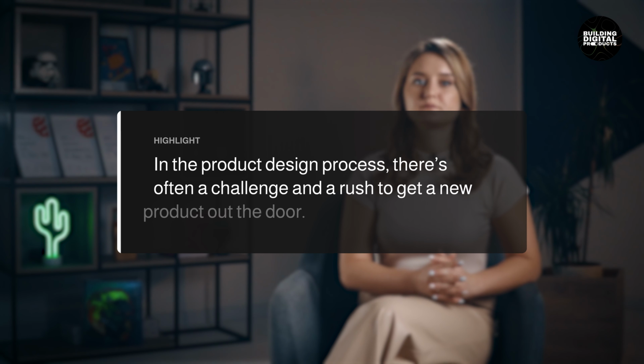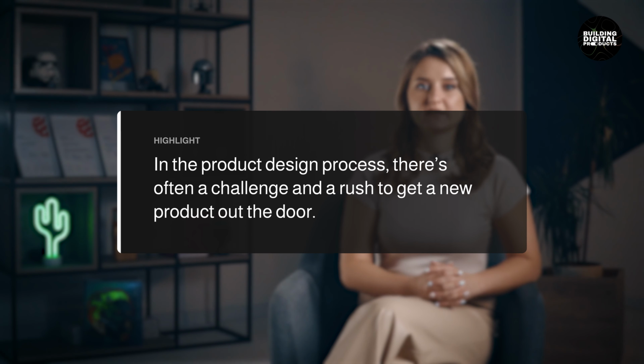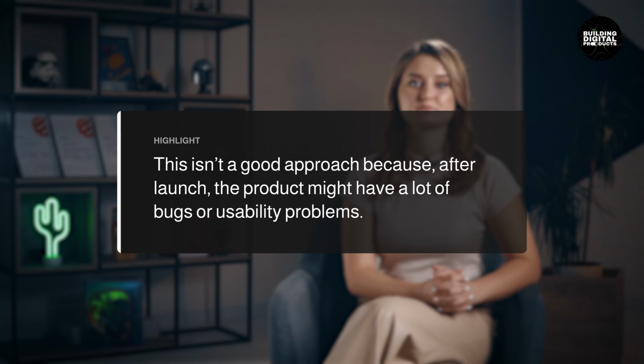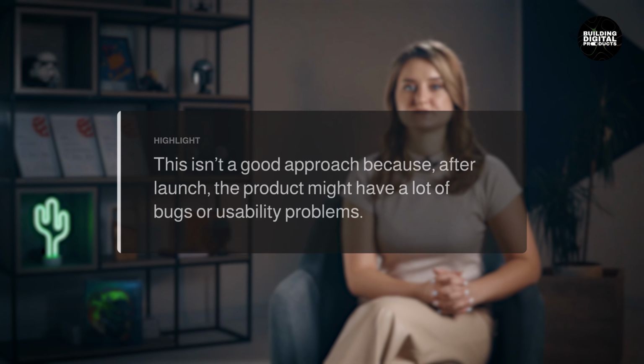In the product design process, there is often a challenge and a rush to get a new product out of the door. Sometimes this comes from founders or key stakeholders who are really eager to meet their launch dates. When this happens, one of the things that can get overlooked is thorough testing. The team might do just the basic test, which means they don't catch all the potential issues. This isn't a good approach because after launch, the product may have a lot of bugs or usability problems. This can really hurt the brand reputation.